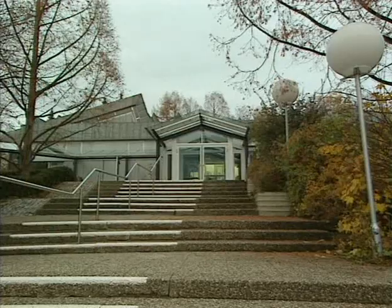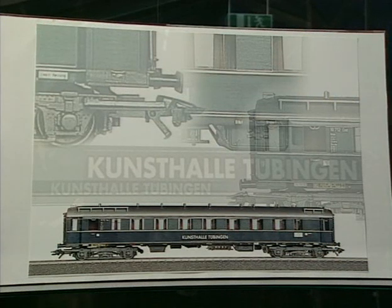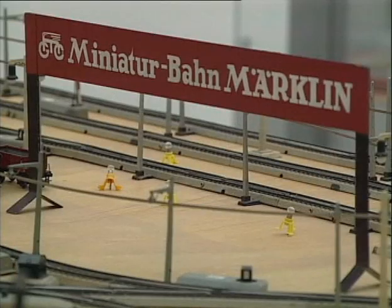For the first time ever, this idea has been taken up by an art museum. The art gallery in Tübingen staged an exhibition that attracted a large number of visitors. Remarkable things happened at the art gallery in Tübingen between November 2003 and February 2004.